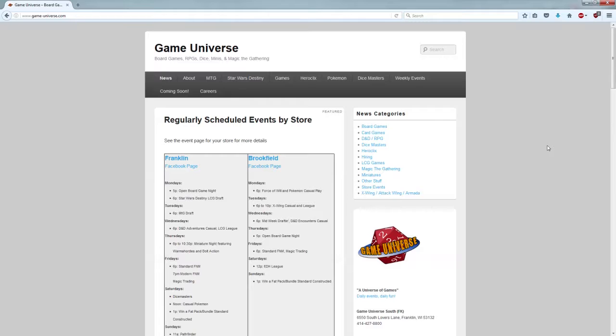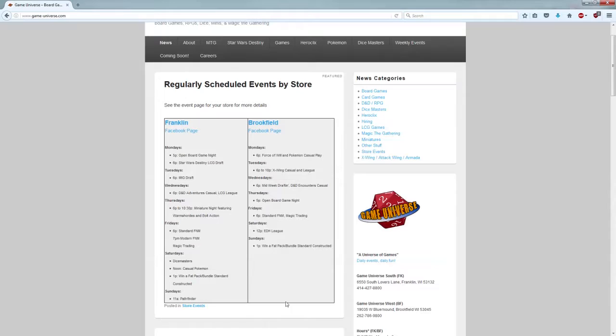It looks good and looks like it was professionally made. It includes a navigation bar at the top for easy navigation of the site. It also includes a news category section over here at the side that has some popular news categories that you can search through and click on to filter, depending on what you're looking for in the site. They have a regular events section that is scheduled for each store on the front page. These are the regular events that happen each week.